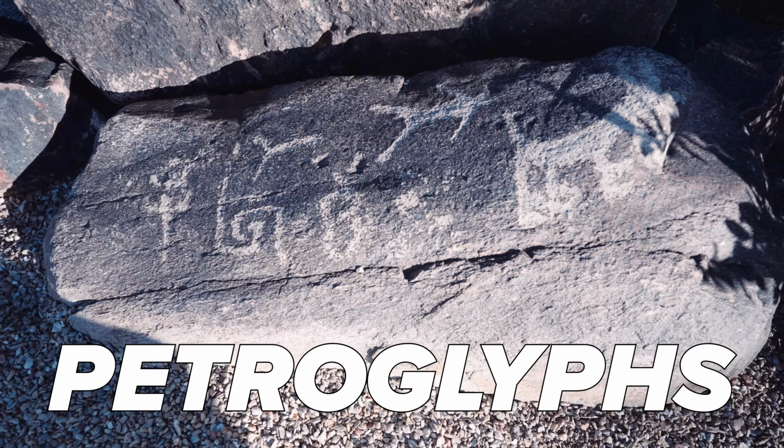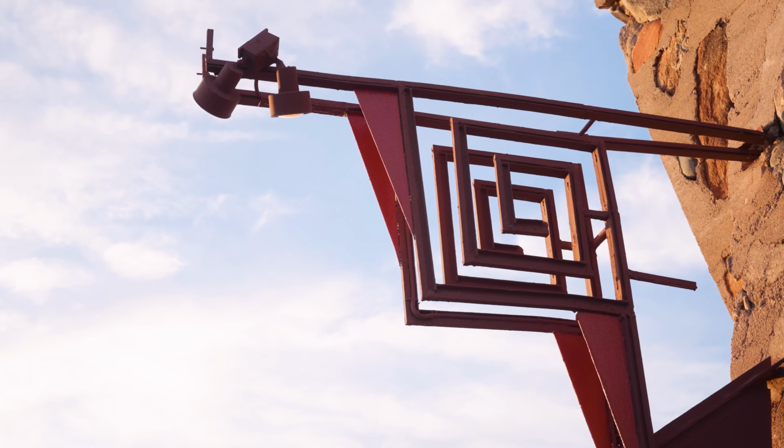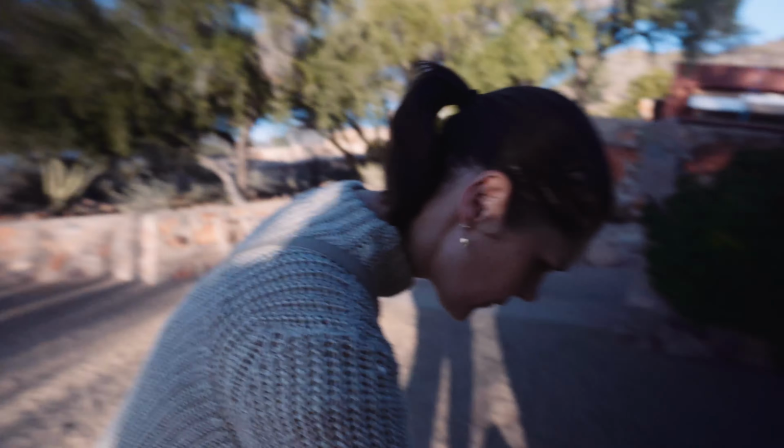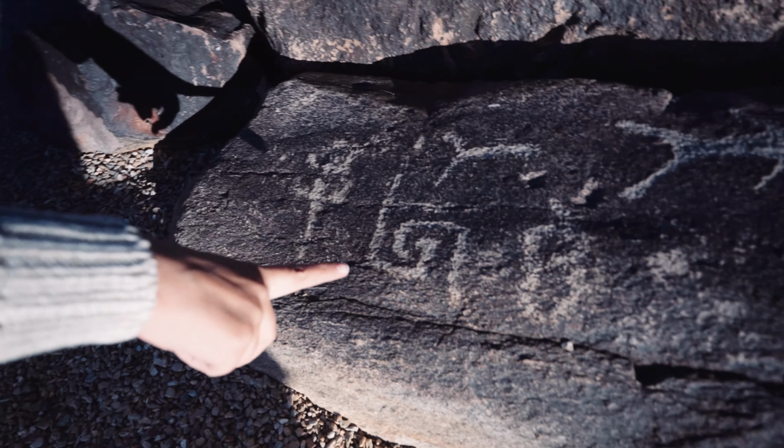You will see several spots where you can see petroglyphs, and this one is what inspired the logo. You see those squares, and it's here. And this is two hands connected, and this symbol inspired the motif you will see throughout Taliesin.